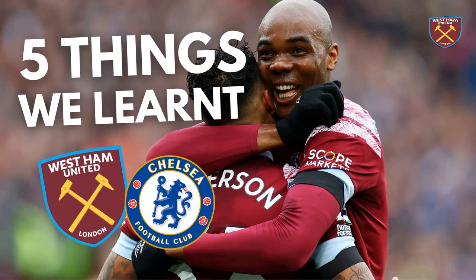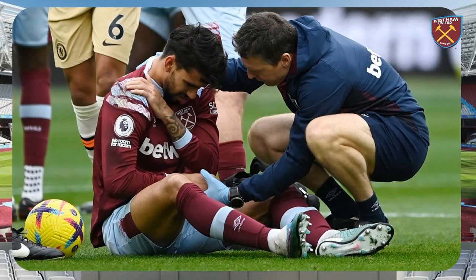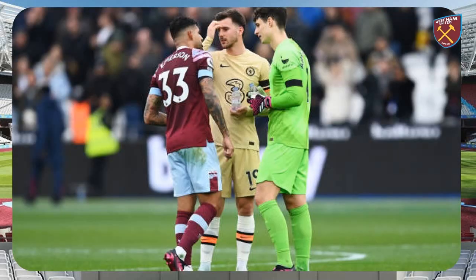Now, we turned up and possibly you could have said we were the underdogs going into this game, especially after the fact that Chelsea are the billionaires who have been spending an absolute fortune in the transfer window in comparison to West Ham's mini budget, you could say. But we did have to work hard in this game in order to get a draw. We went 1-0 down, but we did concede 2 other goals, which were disallowed thanks to offsides.